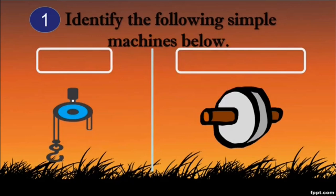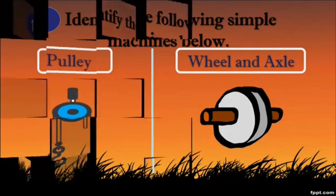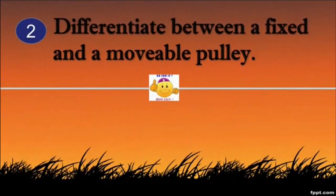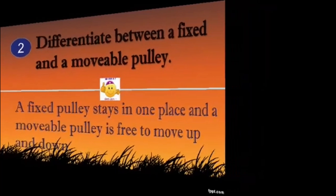Identify the following simple machines below. A pulley. You are correct. Wheel and axle. You are correct. Differentiate between a fixed pulley and a movable pulley. A fixed pulley stays in one place, and a movable pulley is free to move up and down. You are correct. Very good.